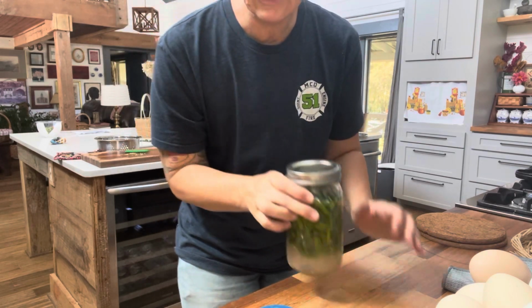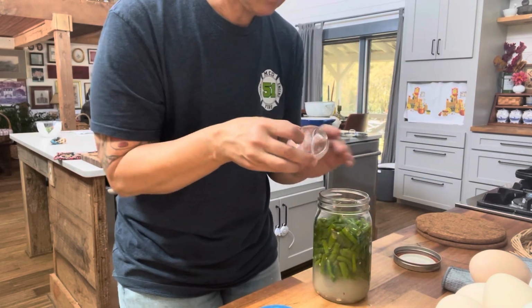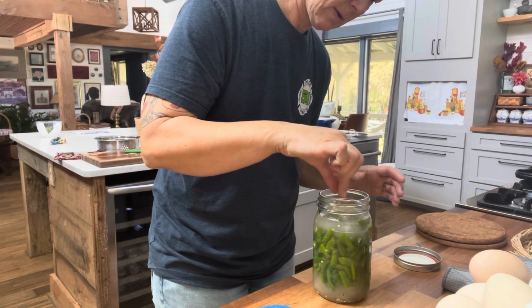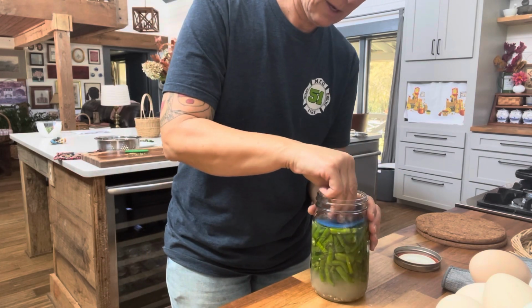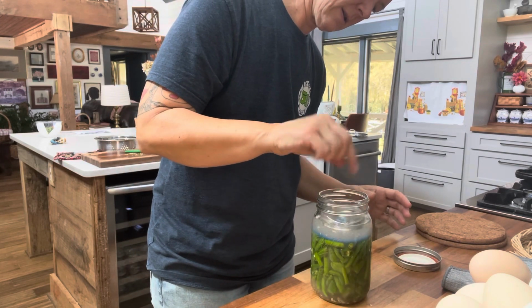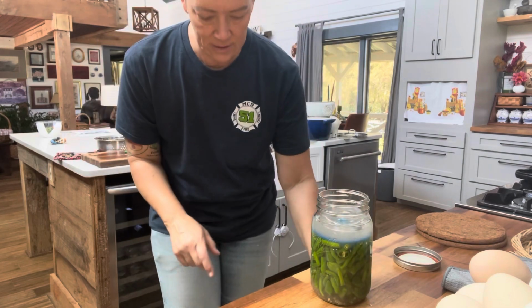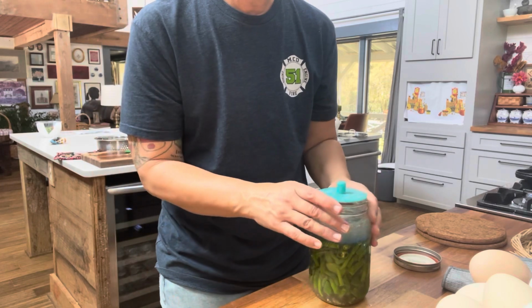I've got plenty of liquid. I'm going to use my weight in here. It's not going to be enough. Let's see here. Maybe I'll use this and the weight. Then I'll add another one of my airlocks on top of here.